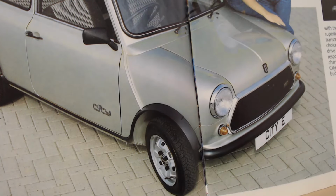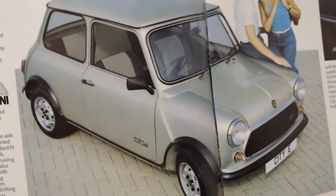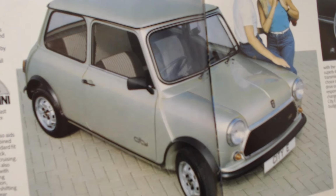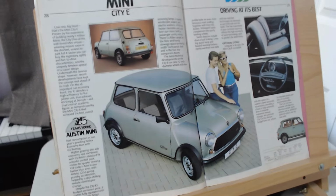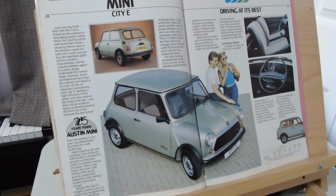I've just thrown up the later 84 brochure to show you that the City E is still around, but you'll certainly notice different wheels. They had this larger wheel with a low profile tyre, which I didn't really like as much, I must confess. I always prefer Minis with the small wheels. Maybe that's just me though. But a similar sort of idea still in 1984. There is the City E.